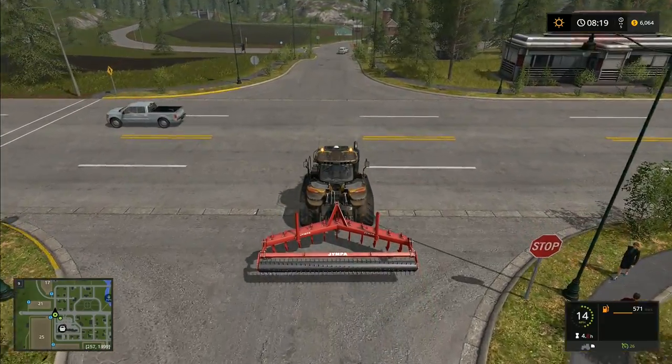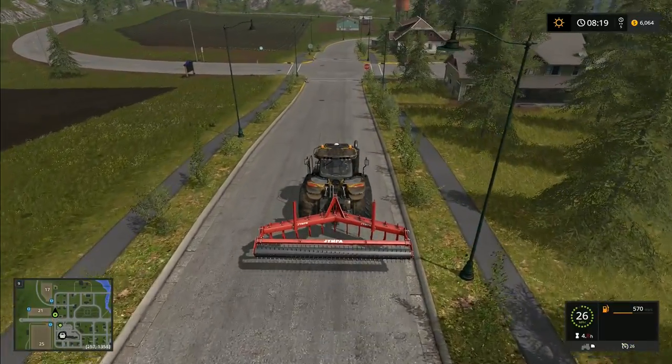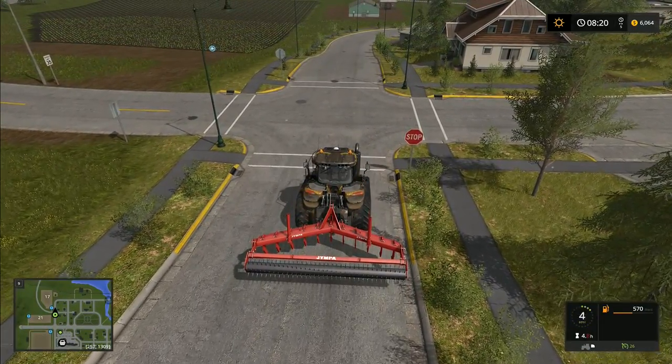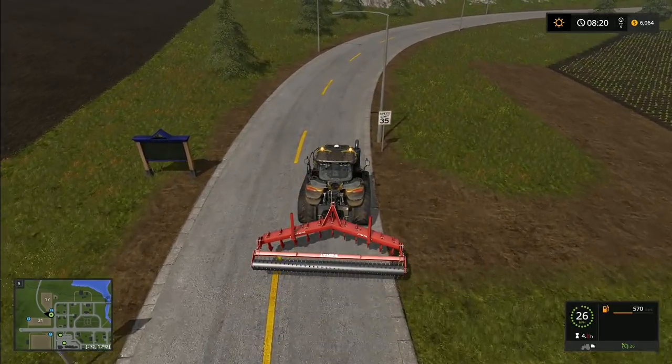Right, let's go. We want to head across here, and then we're going to turn left at the bottom of the hill, at the first intersection, and then it's a straight line, straight up to field one, where we'll be able to get started on our ploughing. There's a little tiny bit of ploughing.